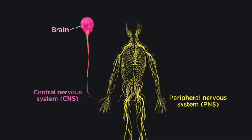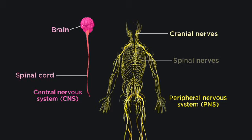The nerves attached to the brain are called cranial nerves, and the nerves extending from the spinal cord are known as spinal nerves. The other component of the peripheral nervous system, the ganglia, are limited areas where the nuclei of some nerve cells are found outside the central nervous system. That will make more sense if we go over a little information about nerve cells called neurons.